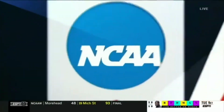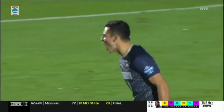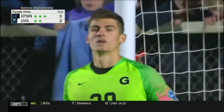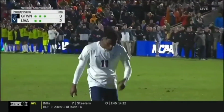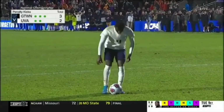This is the best one of them all. Watch how square he is on the run-up to bring it back across and not give anything away at the beginning for the goalkeeper to have any inkling as to which direction you're going. That's a beautifully taken penalty. So Donaciano now will step up for Virginia. Georgetown, a perfect 3-for-3.